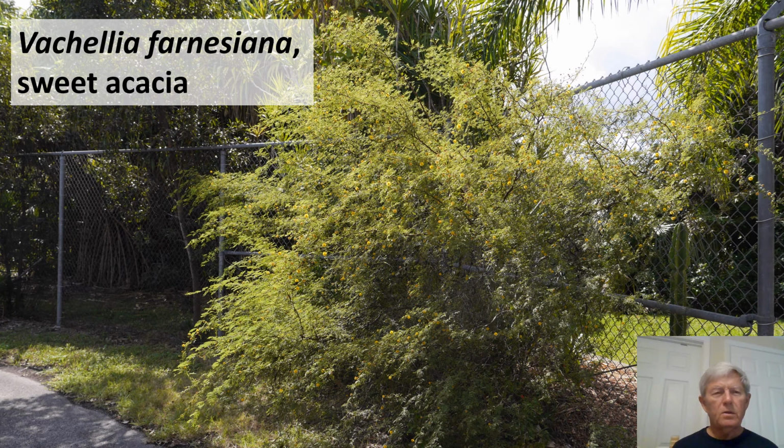Our last Florida native plant species is sweet acacia, with the current scientific name Vachellia farnesiana. It used to be Acacia farnesiana, but has been transferred to the genus Vachellia. And that is a photograph of a plant near the Miami-Dade College Kendall campus Landscape Technology Nursery.